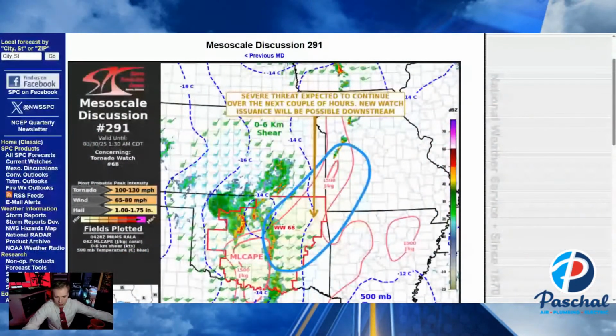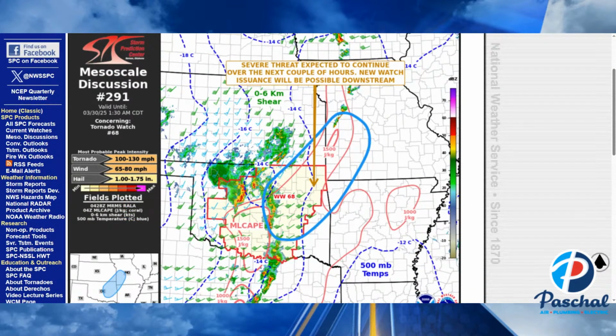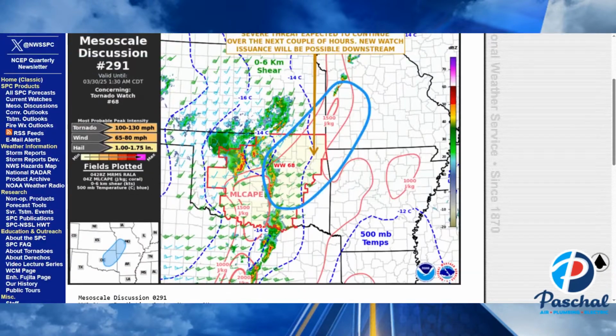So we got a new SPC mesoanalysis, and they say a watch is happening and likely pretty soon. I'll bring that up for you. There's the mesoscale discussion. All right, stand by. So this is mesoscale discussion 291. Severe threat expected to continue over the next couple of hours. New watch issuance will be possible downstream. So if we look, the potential for a watch, they didn't say because they say it's probably likely.